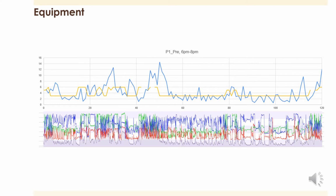These figures show an example of what the data from the multiple devices would look like after they have been cleaned and overlaid together. I would like to draw your attention to the bottom graph first. The raw data in the bottom graph is 3-axis accelerometer data. The green, blue, and red lines indicate 3 different axes, and the purple is combined activity levels.